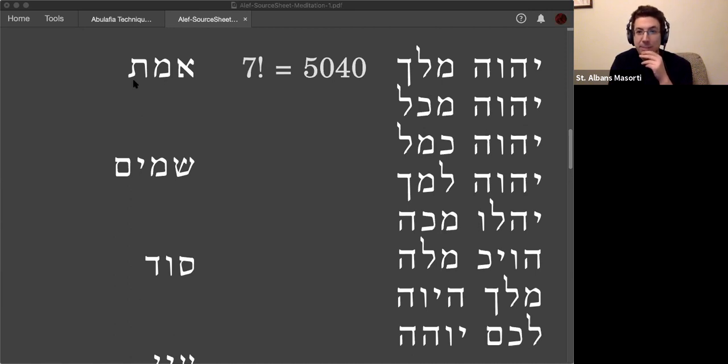Let's try and do the same thing with the next one, with 4 letters. This is the word shamayim. This will take a few minutes. I'm going to tell you how many: there's 24, 4 factorial. There's 24 versions of this. See if you can find all the 24 versions in a short period of time.